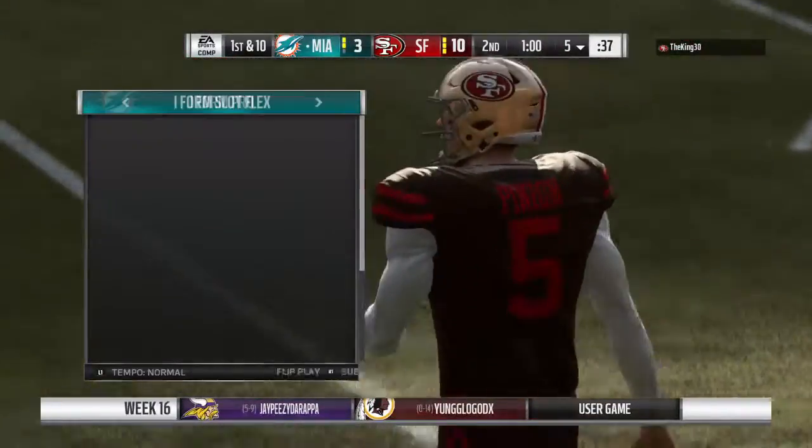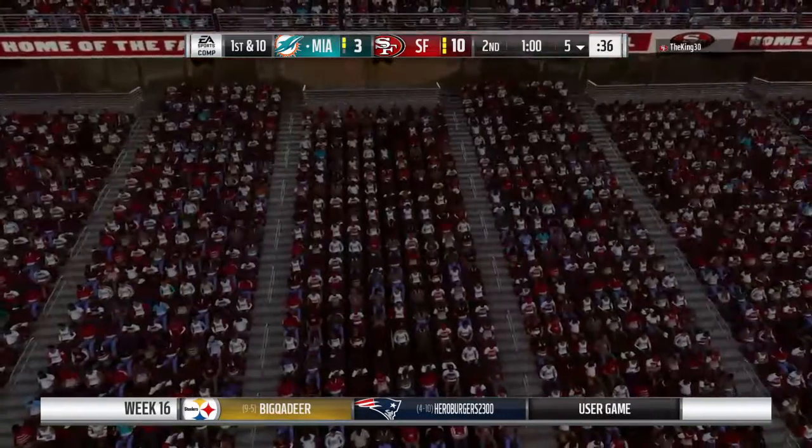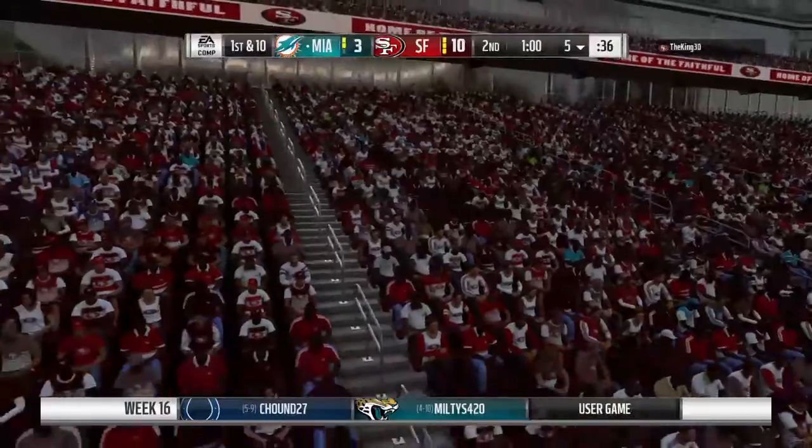The Dolphins getting set to go here. And they had a long drive last time, but they had to settle for a field goal, and I'm sure that's how it felt to them, settling. They probably should have gotten in the end zone. Yeah, not out-and-out joy, right? Because that's what you get when you put the ball in the end zone.